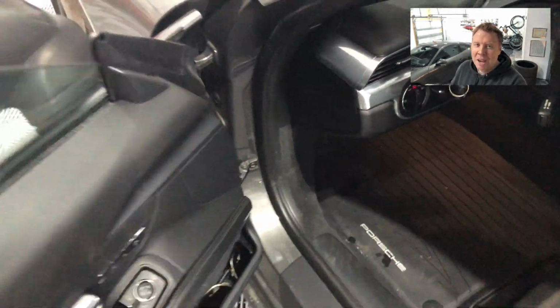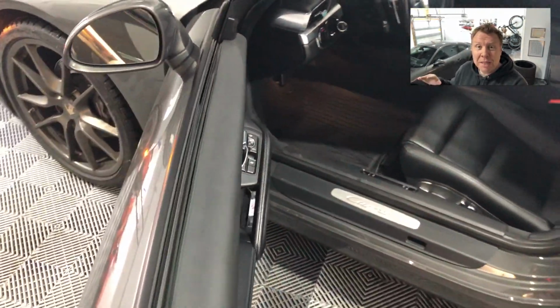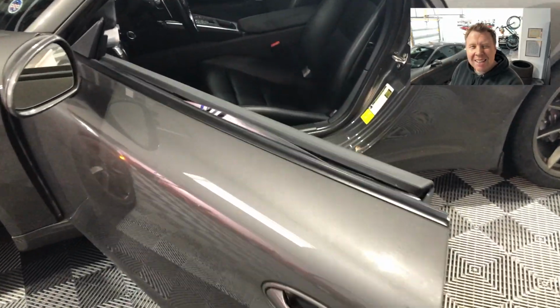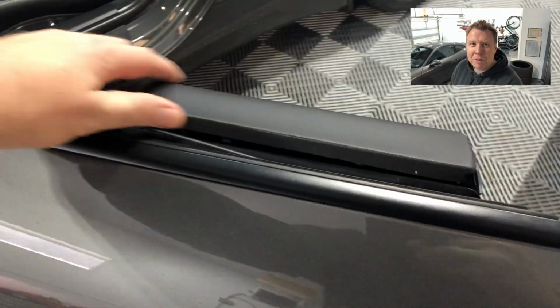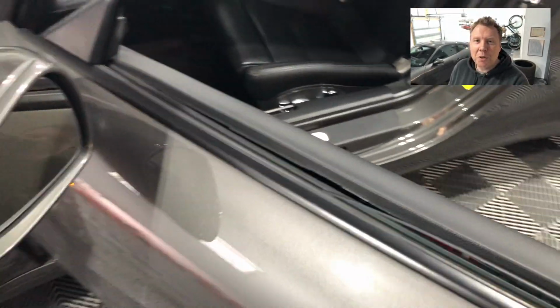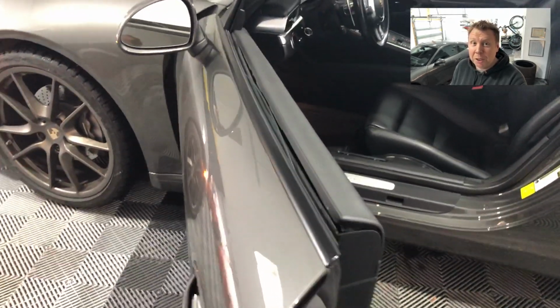Hey guys, welcome back. So one of the first things I noticed about this 991, unfortunately after I bought it, was that the door panels were starting to come away from the edges along the side of the windows. And it's not something that you'd necessarily notice from outside the car, but it is something you notice once you open the doors and you sit down and you start to really take a good look at your car.